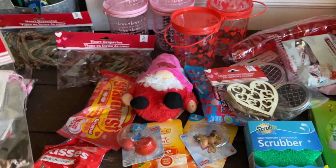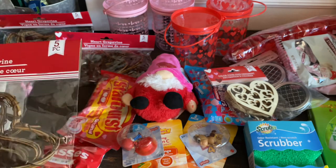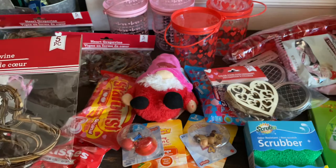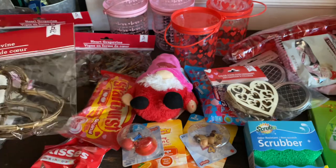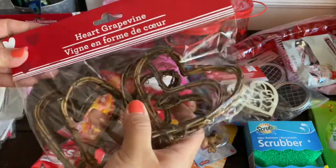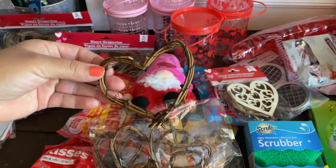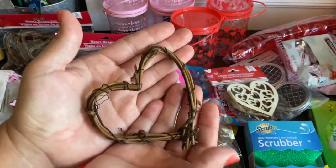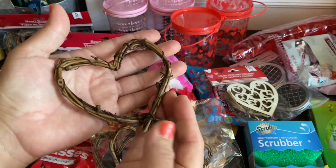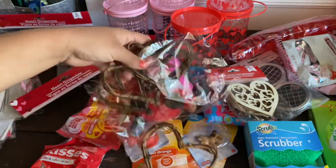Then I was super excited to find these. These are so cute. And it kind of goes with my overall home decor. And I decided to go ahead and pick up three of them. They're super amazing, stunning. This is the first time that I've seen Dollar Tree put out something like this. Last year I did not see these, so these are definitely new.